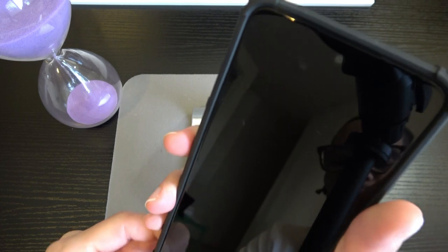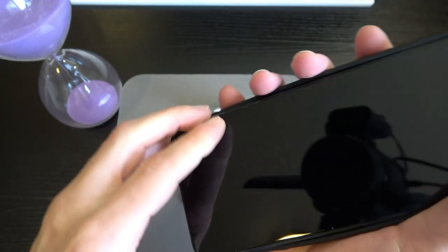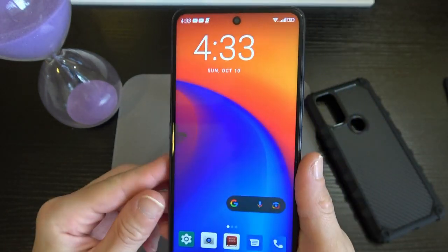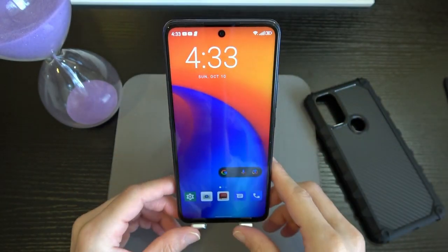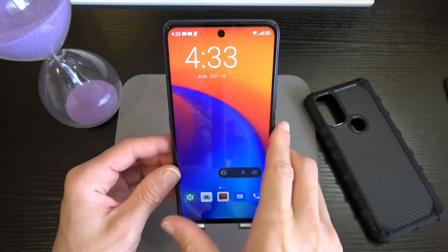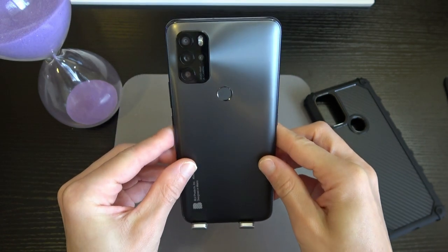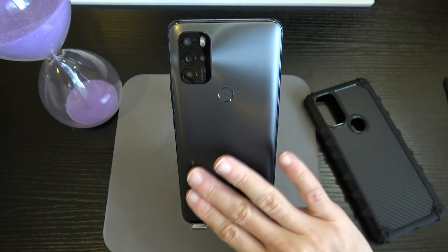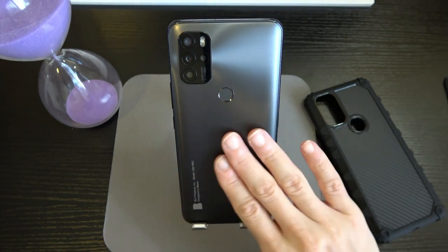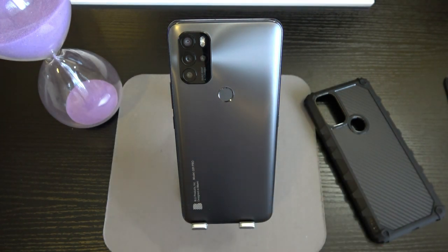Okay, so now the build quality. I've got the case on this device, and one of the main things I love about BLU devices is they include everything in the box, as it ought to be. On the front, I'm not sure if this is Corning Gorilla Glass. I know for a fact that the rear is a plastic back, but it has kind of a matte type of feel, even though I know it's plastic.